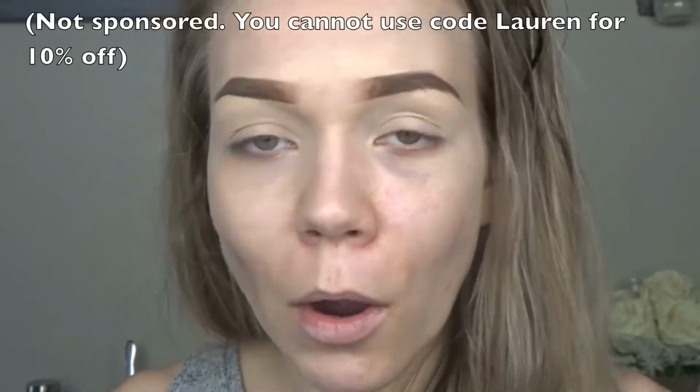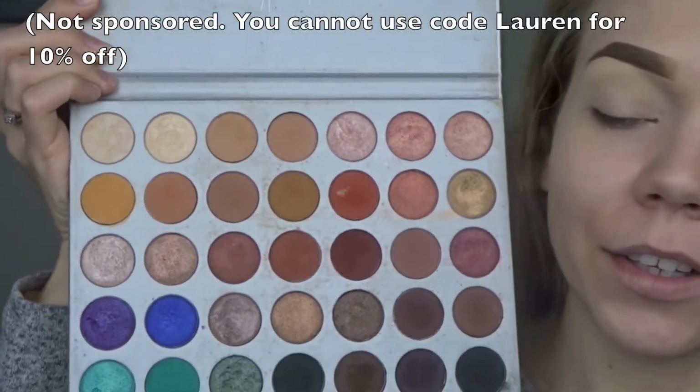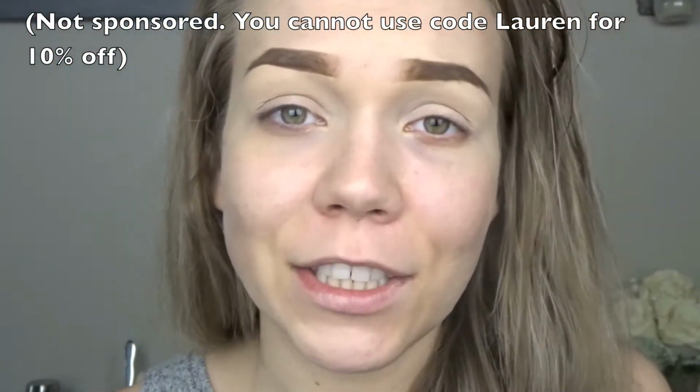I don't really find it necessary to always continue buying the newest and best things and just building up a collection. I like to have my staples and things that I can create a look with, and that's why I'm always constantly using the Jaclyn Hill palette, because it has so many different colors in it, and there's just so many different things you can do. And same with all Morphe palettes. I just feel like there's so many great staples in there that you can use for 5 million different looks. You don't have to buy 5 million different palettes.